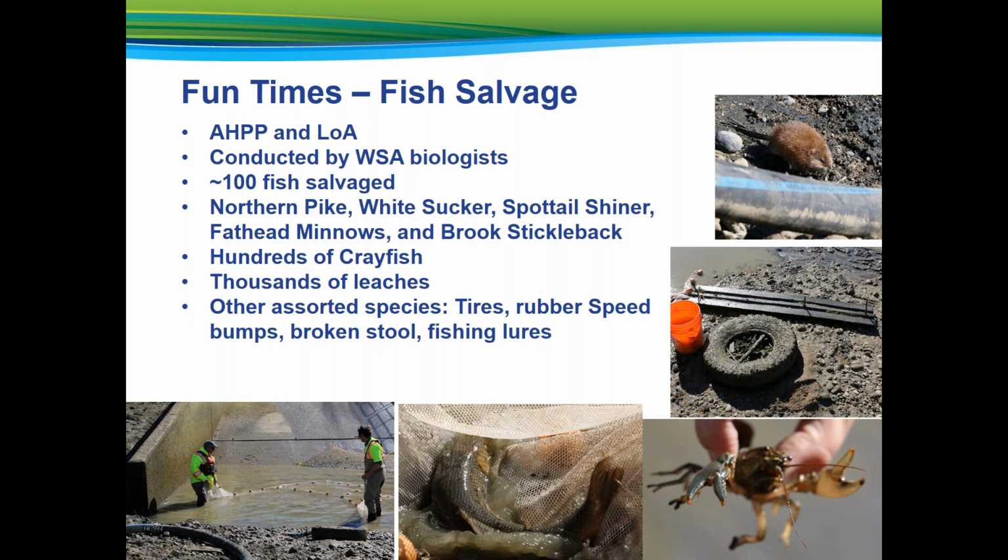I am personally not a big fan of leeches. The muskrat was very bold in his attempt to find lunch, and the crayfish were larger than I've ever seen, and they were extremely feisty. It was like a rerun of Fight Club when they were captured in the seine nets together.